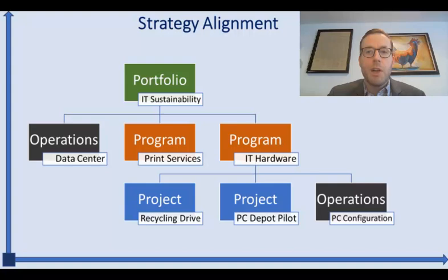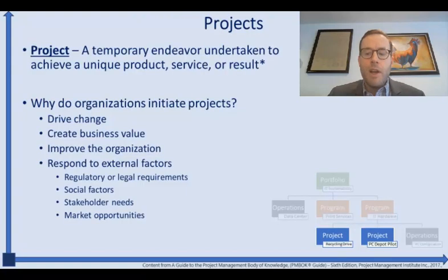We see that a project generally is a part of a program, although it could also be at a higher level a part of a portfolio, or a project could be a standalone activity. And then finally, we see operations, which again can live at any level as a part of programs or portfolios. Operations are those ongoing repetitive activities within an organization. So let's dive into each one of these individually, and we will start at the lowest level with projects, right?